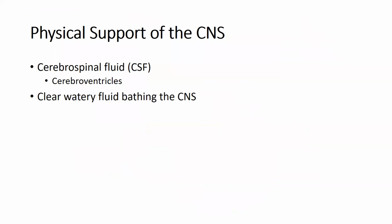Okay, so CSF, we're not going to talk too much about the consistency of CSF. It's a clear, watery fluid. It bathes the brain and the spinal cord. It's similar in its makeup to plasma, but there are a few differences we'll talk about. And again, it's floating in those ventricles. If you remember the ventricular system, it should be a review from your lab topics, but it's floating through those ventricles around the brain.